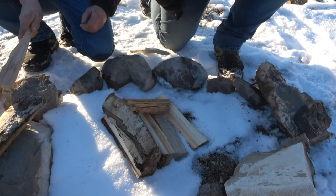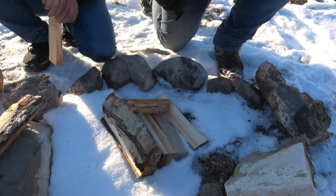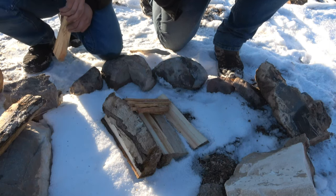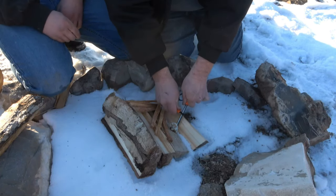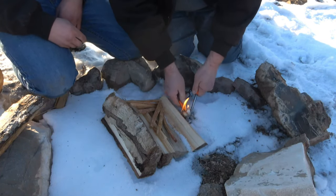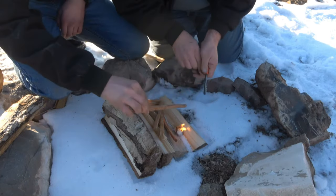So we're gonna take our cotton ball with our petroleum jelly here. We'll put our cotton ball down here. Now it's stuck to it.